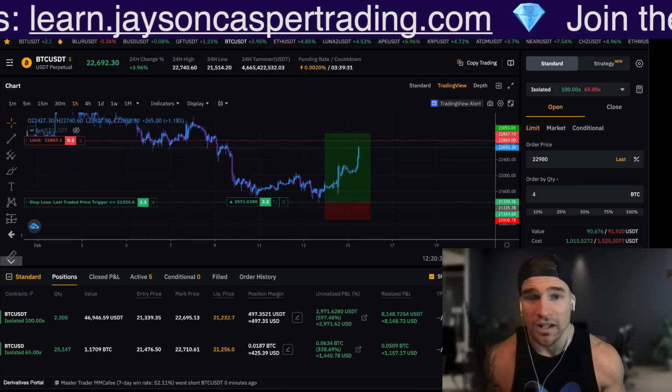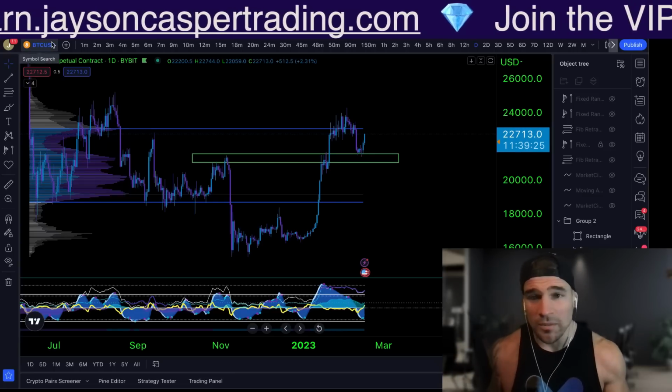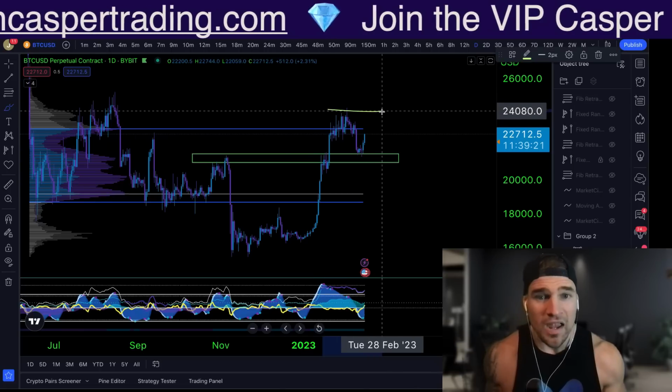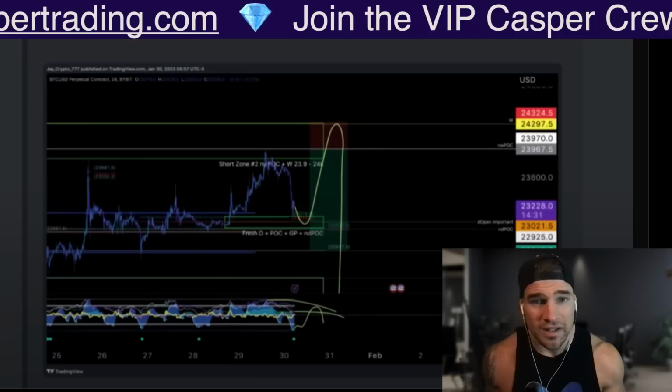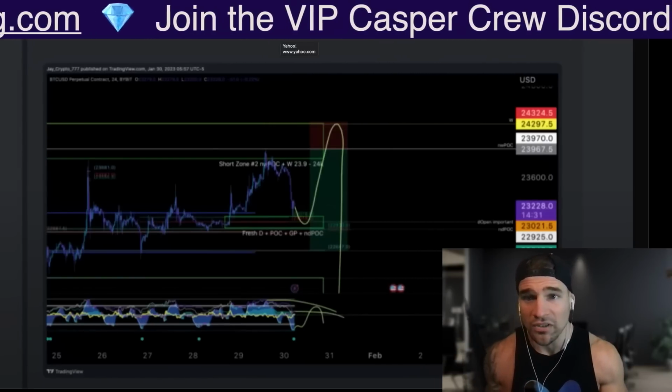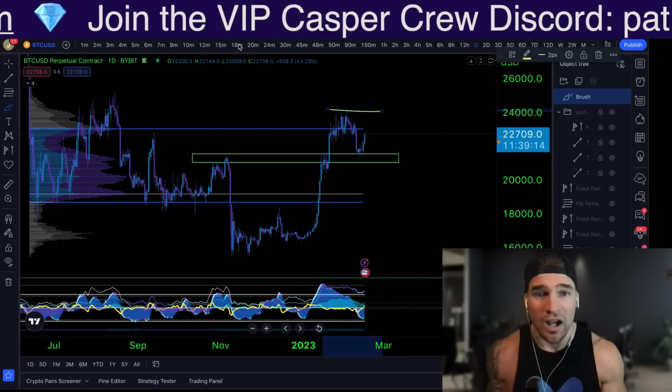So let's dive right into this. Bitcoin did come up to a key zone of resistance at $24,000. And this was the short setup we gave in the Casper Crew VIP Discord from $24,000. And the reason was because we were printing some very bearish signals on the chart.